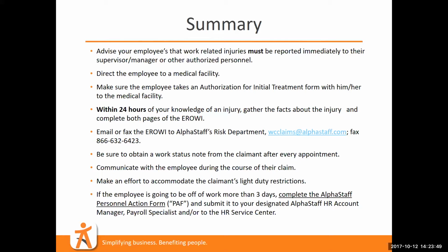Well, you're doing great. The biggest thing on the summary, the email, the WC claims, I just want to stress to all clients, that is the best email if you need an immediate response to something emergency, because that WC claims at AlphaStaff.com goes out to 3 different people in our unit. So if one of us is not at our desk or one's at lunch, at least somebody will get that email. If you can't remember anything else, just remember that WC claims at AlphaStaff. It's the fastest way to get in touch with us and get a response back.